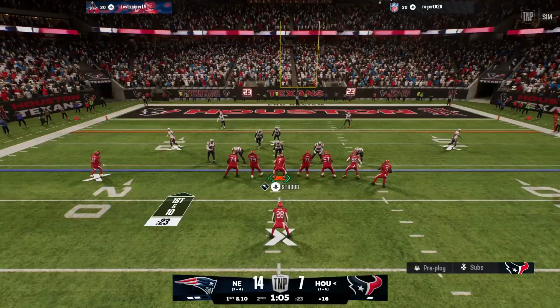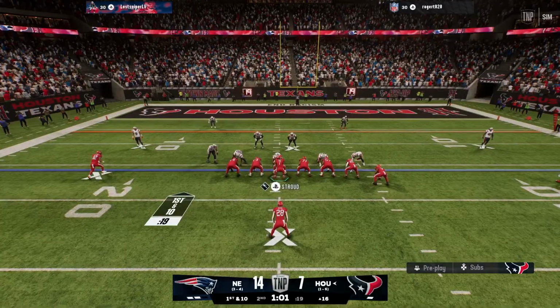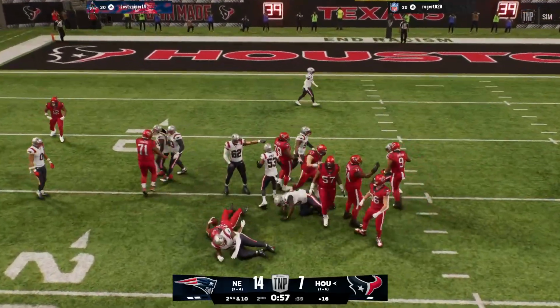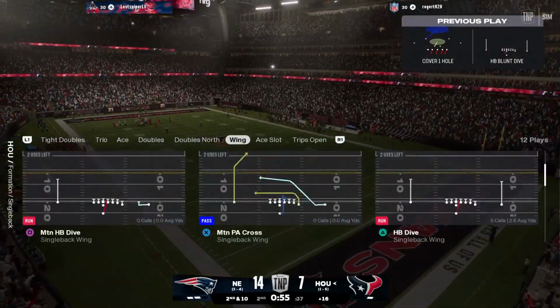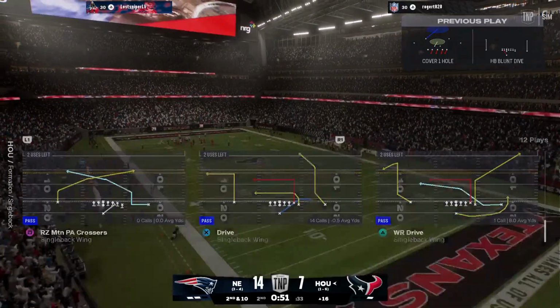So the ball down to the 16 here for 1st and 10. Here we go. A handoff to Mixon. And he's going to be met at the line of scrimmage and taken down. Call it no gain on the play, and it'll be 2nd down.